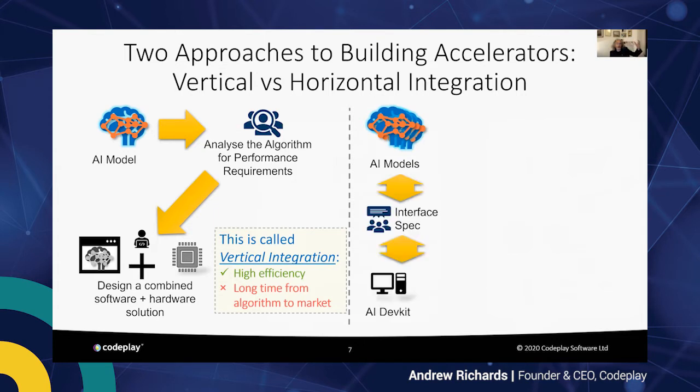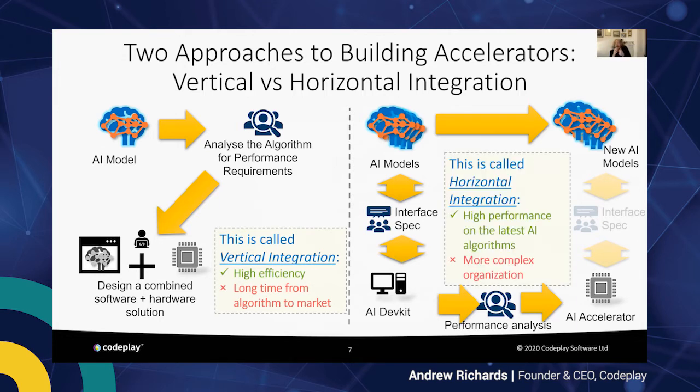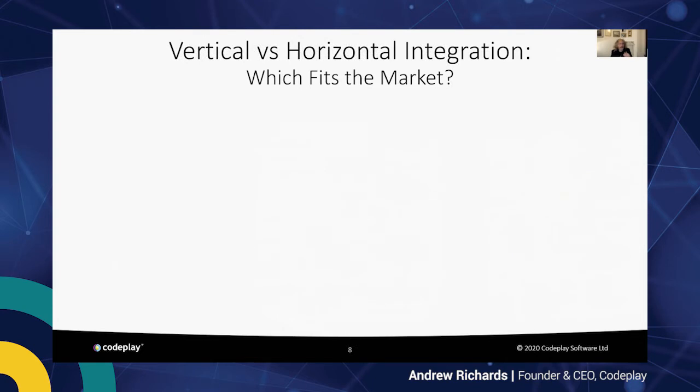So the alternative is you've got researchers designing AI models, and there's an interface specification to people developing on an AI dev kit. And then what happens is those researchers continue to develop AI models, and people continue to do performance analysis independently. And so what happens is you're able to accelerate future AI. So by the time your accelerator comes to market, you're able to accelerate the new AI models. And this is called horizontal integration. And the advantage of this is it gets you very high performance on the latest AI algorithms. The problem with it is it requires a more complex organization because you're supporting people developing software. So therefore, it becomes very important to have tools in order to be able to develop the software. And there's a long time while you're designing your processor where the software changes, but you're able to support that software. So it's a more complicated thing to do.